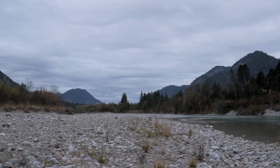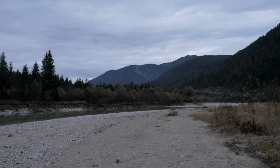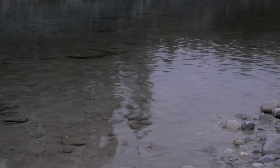So we started out really early in the morning and around 5 a.m. driving out of town to a beautiful valley where the River Isar crosses that is surrounded by mountains. So a really nice scenery, nature scenery for these kinds of portraits.